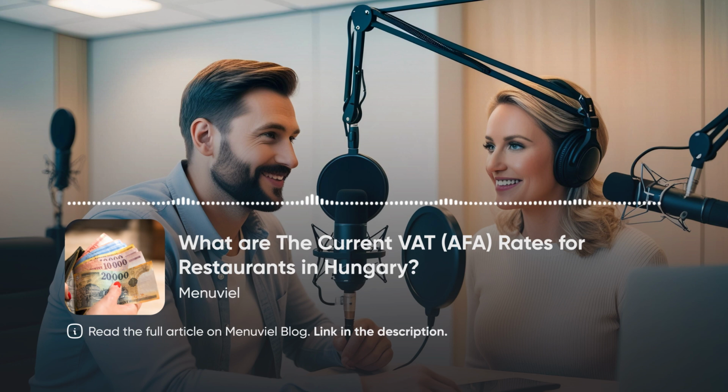Right, excessive drinking and all that. Exactly. So those higher taxes are partly a way to discourage, or at least try to discourage, excessive drinking, while also, of course, padding those government coffers. So it's a win-win for the government, maybe not so much for the average Hungarian enjoying a night out.